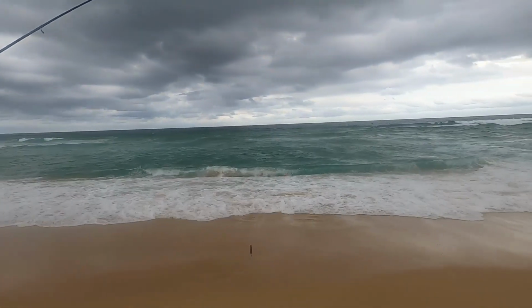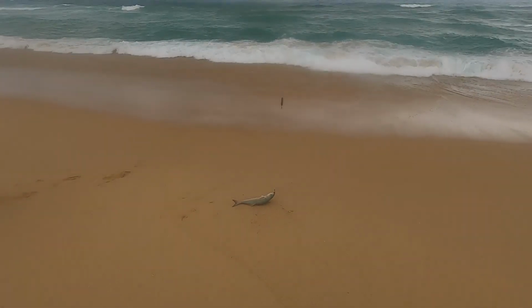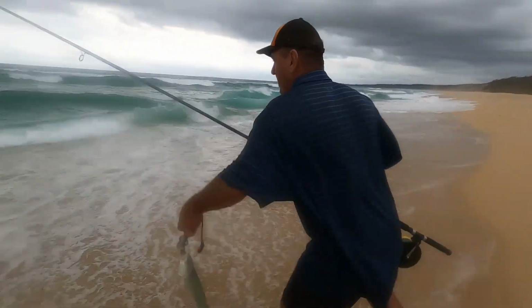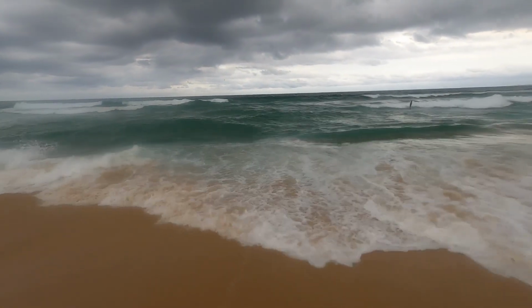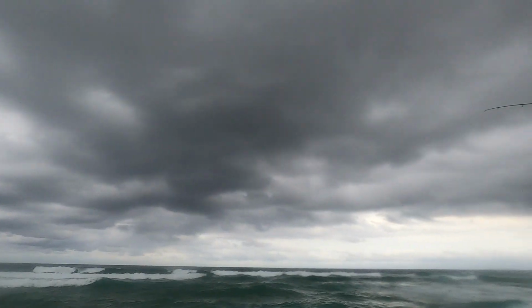Our very last prawn, we said we'll just may as well try a last prawn. That's what we got. There he goes, the Australian salmon. Swim buddy. Well, that sky. It's not supposed to rain, but whew. Overgrown possums here. Look at the size of them.